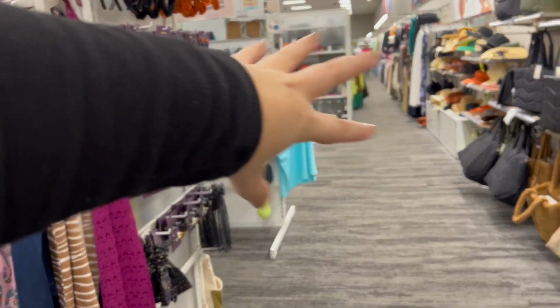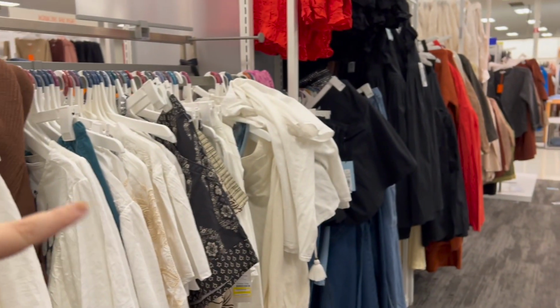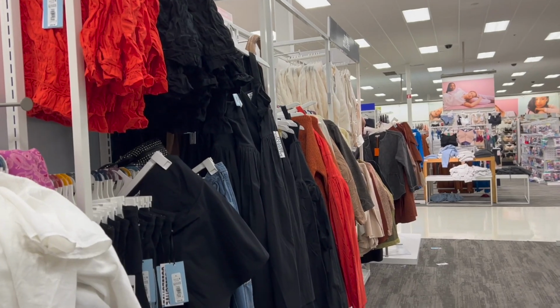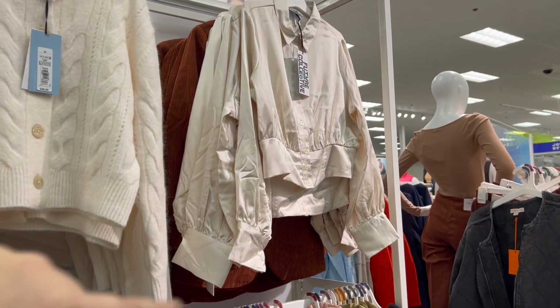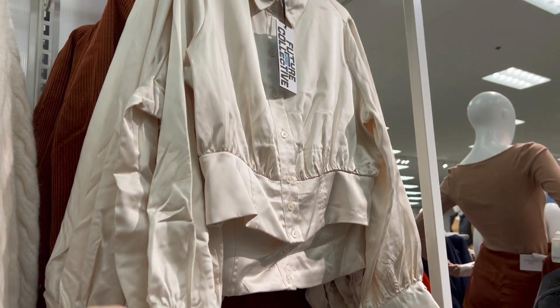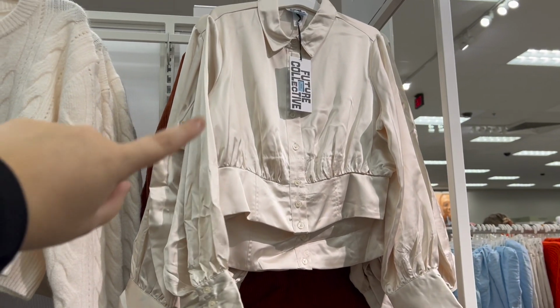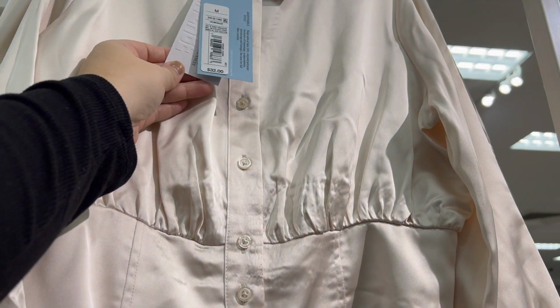So in this store, accessories are kind of in the middle. So we'll go back to accessories after we try some things on. But here is the Future Collective brand. Let's see if there's anything that I can find here. So the only thing in this that I like is this, but I would never have any place to wear this, but if you have to dress up for work or something, that's a really, really nice blouse, and it is $32.